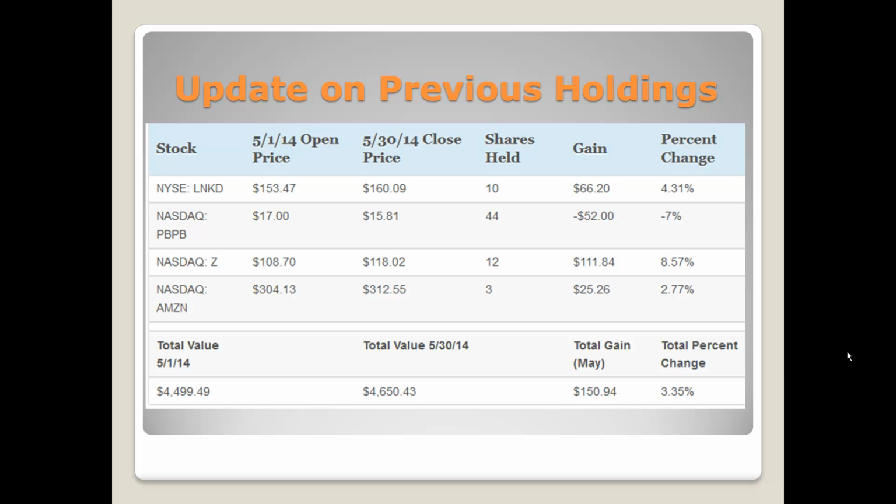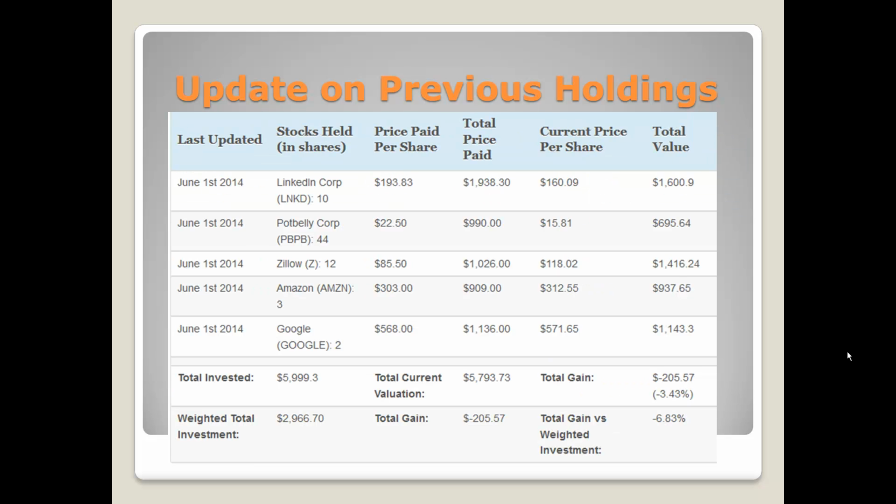So overall, we had a nice gain in May, even in spite of Potbelly doing so poorly, and still beat the S&P average for May. Since the beginning of the year when I started this portfolio, we're still down a little bit over 3%, and the S&P is up a couple percent this year, so not great, but it could be worse. We're definitely improving now that we have more positions to be involved in. Potbelly really killed the portfolio when I was just holding two or three different companies. LinkedIn's drop definitely hurt as well. But I see LinkedIn moving out of its current low price sooner than Potbelly. Potbelly might take a while to grow into my original price per share.